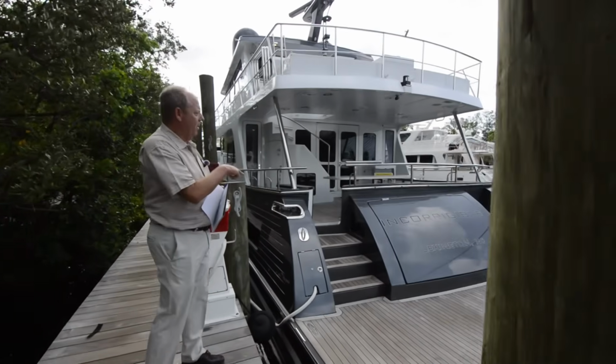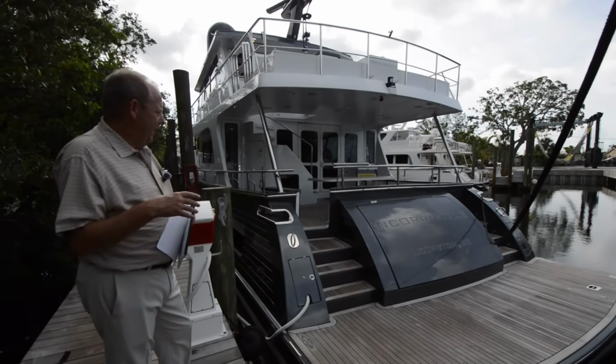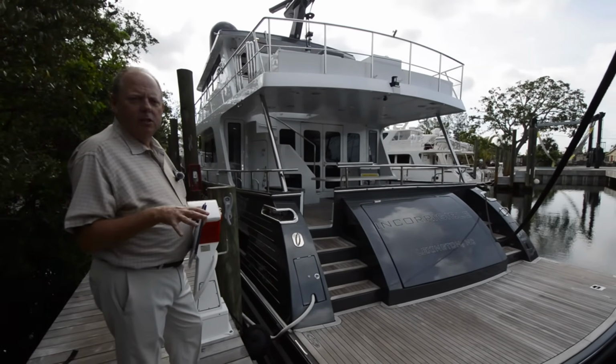I know quite a few of you are following Encourageable. We had it out of the water for a couple weeks, cleaning the bottom and doing some maintenance. It's back in the water now, AC's on, ready to show.